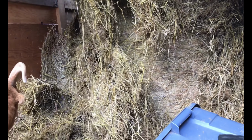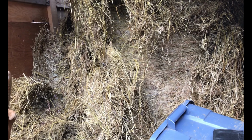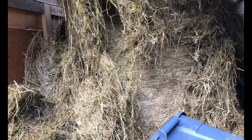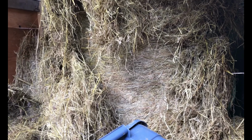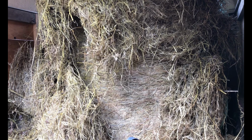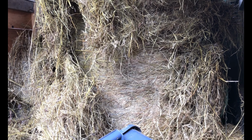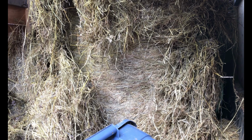All right, here's the problem with round bales, guys. You see that white stuff on there? That's mold. And we live in a very wet climate here. I'm on the west coast of Canada, and we get a hell of a lot of rain. And these guys that cut hay in my area have no clue how to do anything here without it getting wet. So you gotta be real careful of that, guys. If you live in a dry climate, you might not have this problem, but it's not a good situation. My goats will eat some of this bale, but I'm worried that they're going to get sick, so I'm not going to feed it to them.